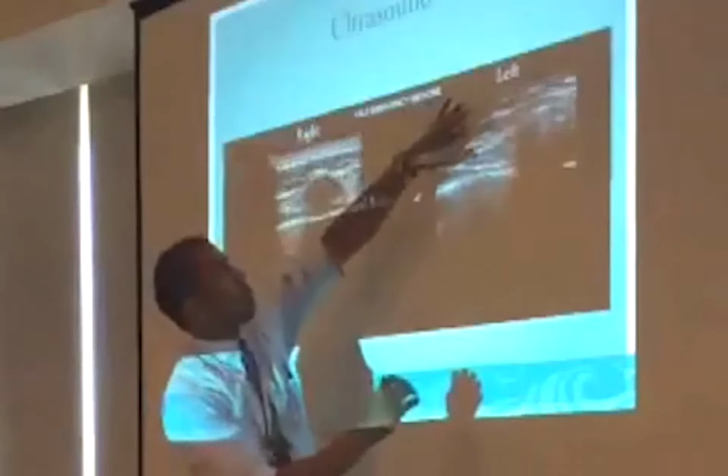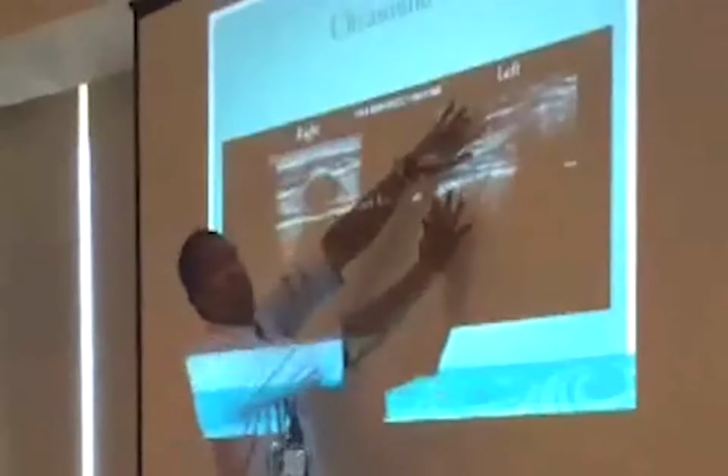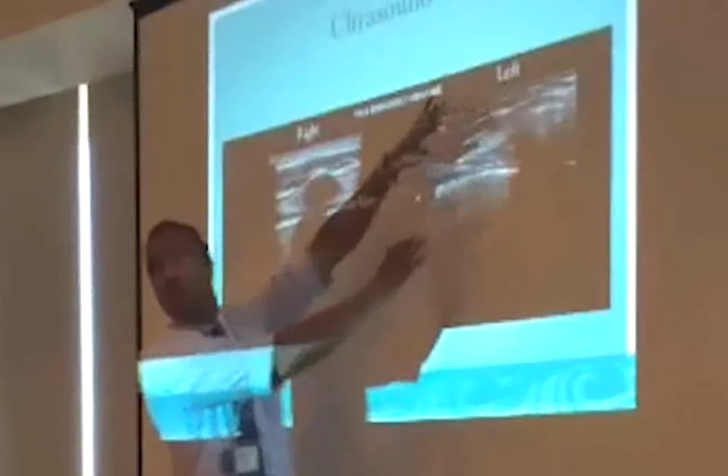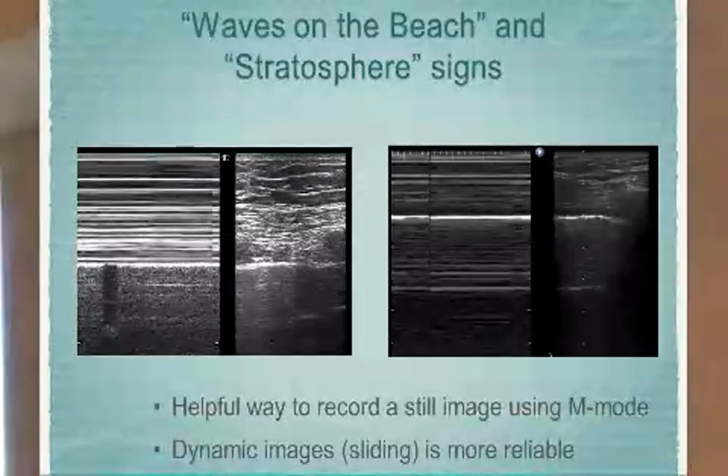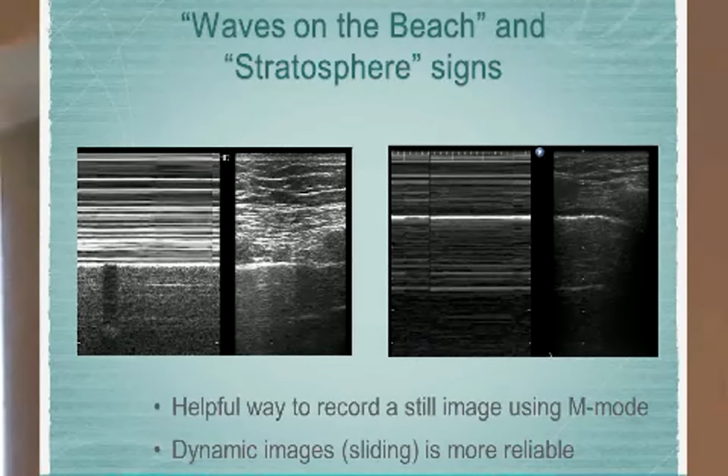Over here, all the tissues at the top are completely still. Whatever this is below is completely still. That's important to understand when I talk about confirming this with M mode, because it was confusing for me when I first started using this. But when you're doing M mode, you've got that same picture up: rib, pleural interface.